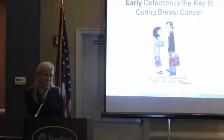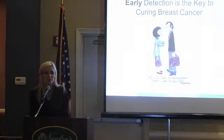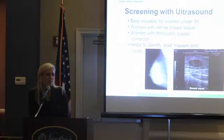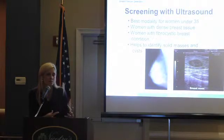is the key to curing breast cancer, and mammograms are the best screening tool that we have. For some other women, we may need to add ultrasound. This is generally used for women that are under the age of 30 because they have such dense breast tissue on the mammograms that it's very difficult to see cysts and fibroadenomas in the breast.